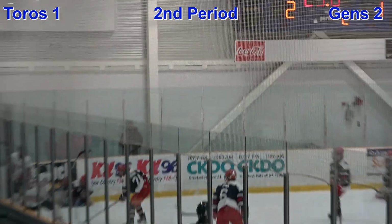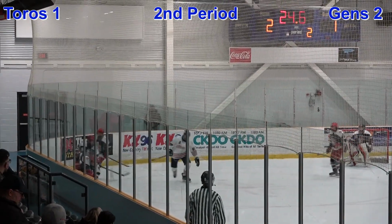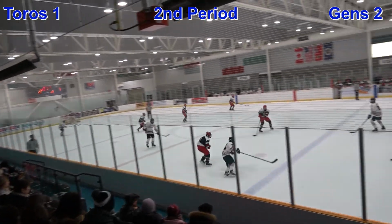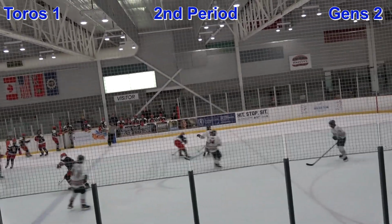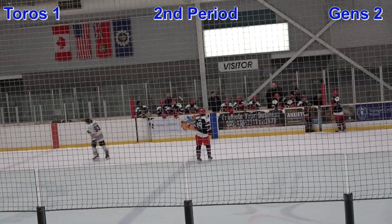Cooper takes a hit there by Liam McGlynn in the right corner. 25 seconds left to go here in the second period. Time for one more rush up through center here for the Toros. Trying to bring their way in is Shaw, and he tried his best to stay on side, but Cameron Ryan just went over the line.